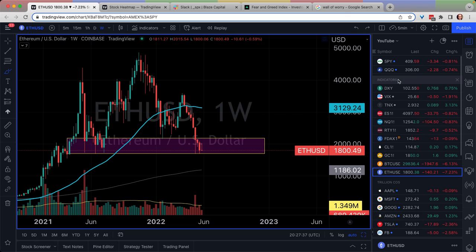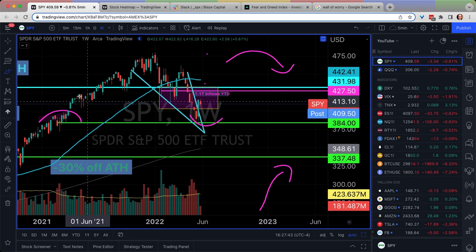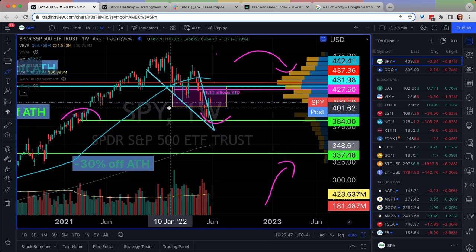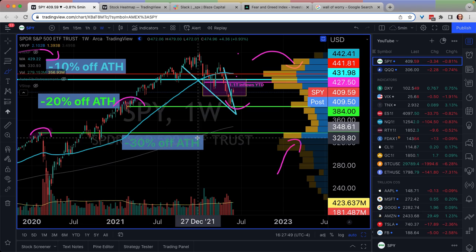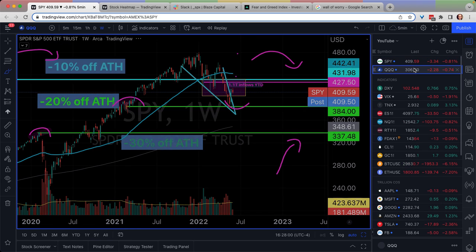Now, as we look across here, are there any leaders? While SPY and QQQ are roughly tracking percent-wise, so down by roughly 0.8 and 0.7. SPY still looks okay. These right here come from our volume profile, where we're looking at the supply and demand zones going back to pre-lockdown areas, and we're kind of in no man's land. We hit the first pocket of supply and backed off. That's basically the story.